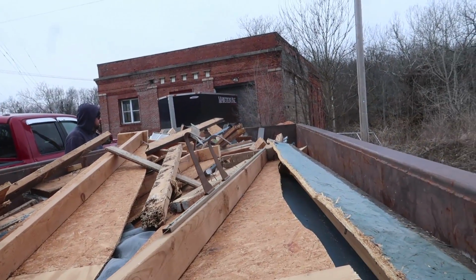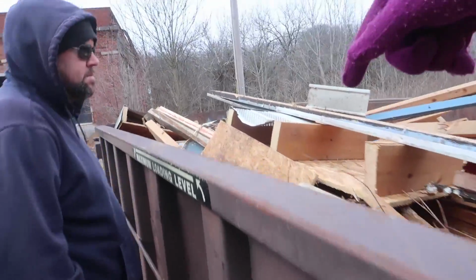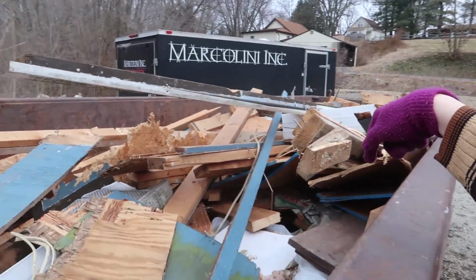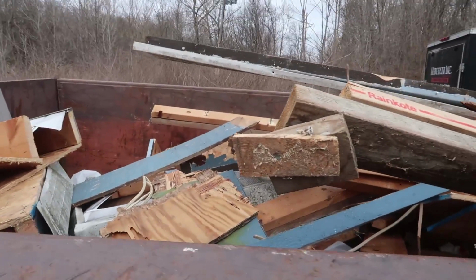There's some good stuff here, but I don't know how much digging I want to do. We got quite a bit of wood already. But you see that board down there? Oops. No, it's fine. Right there. There's a plank. That's some nice old wood. Here, you take this. I'll hop in.